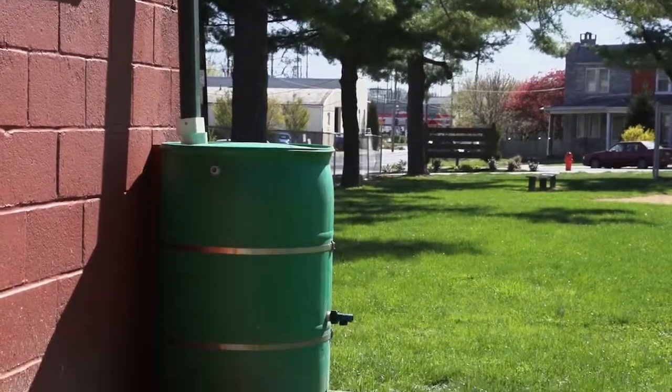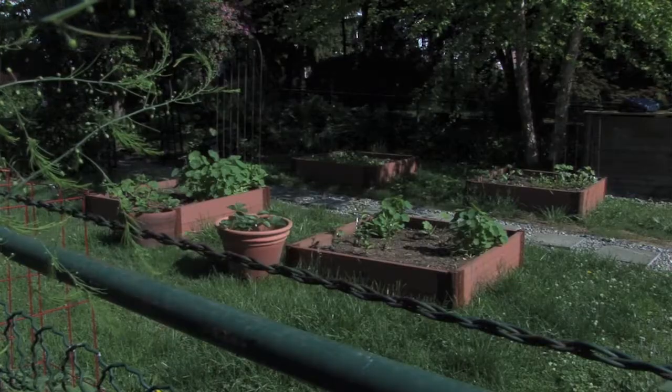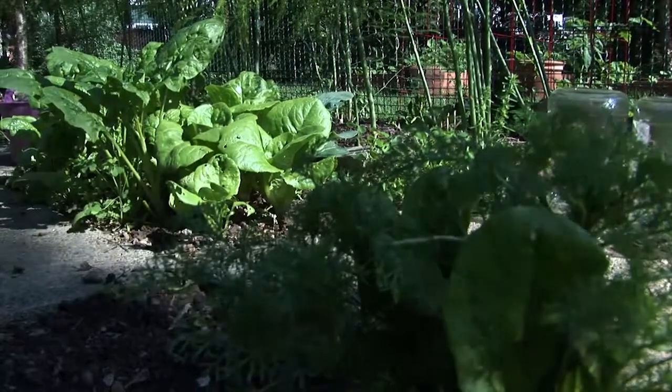We see more and more rain barrels all over the city. Last year in our garden, we didn't turn a hose on. We watered the entire garden out of the rain barrels.